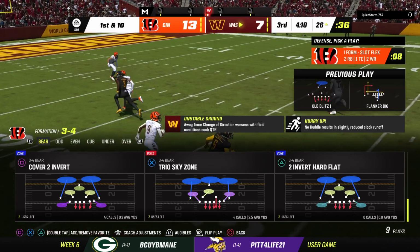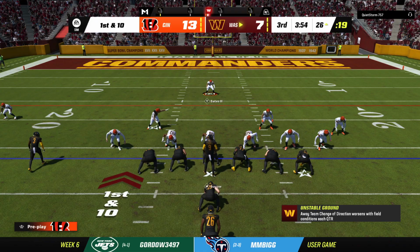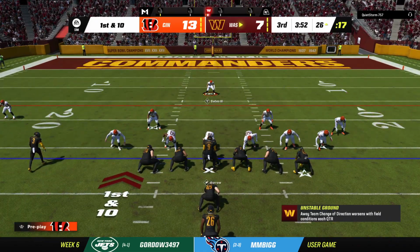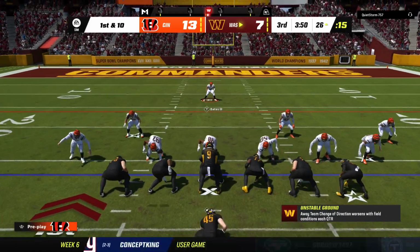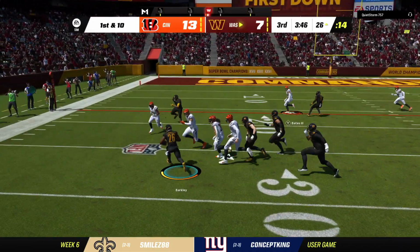Oh, that was a pretty route right there, because it's all about finding a window on a route like that. He lined up on his left, ran the deep in route over the middle, and the ball was right where it needed to be. Really good trust between quarterback and receiver.